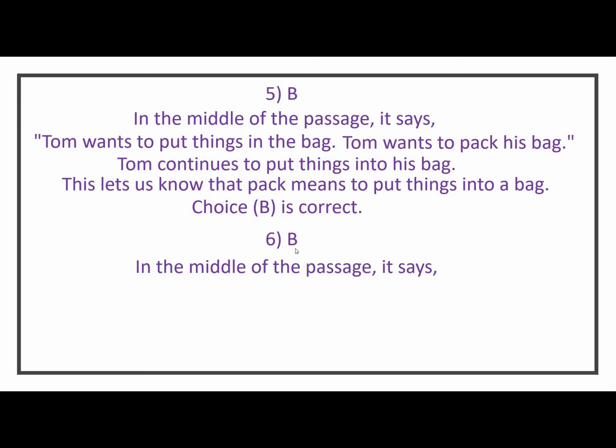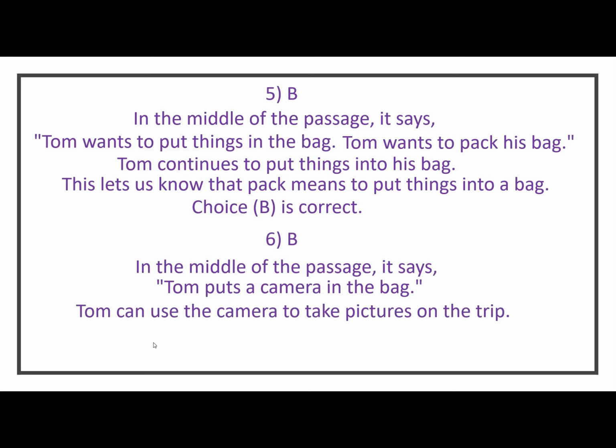Number 6, answer is letter B. In the middle of the passage, it says, Tom puts a camera in the bag. Tom can use the camera to take pictures on the trip. Choice B is correct.